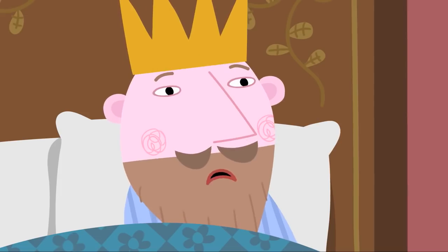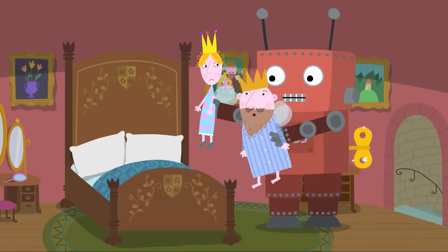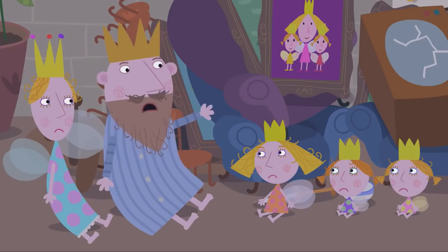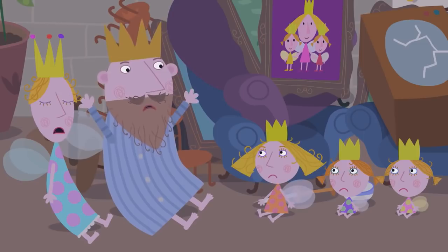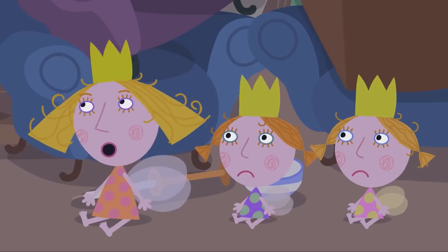What? Is it morning already? Must tidy up. Must tidy up. Put me down! Put me down! Goodness me! What's happening? The robot is tidying up everything. Yes, including us. It's a monster. How do we stop it? Only Ben can stop it.